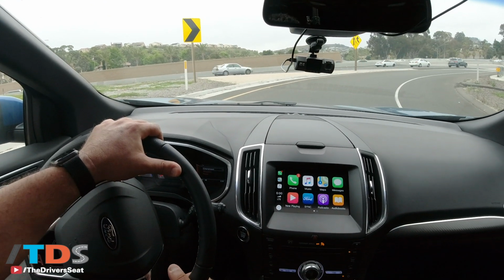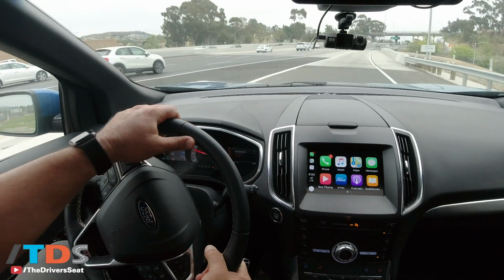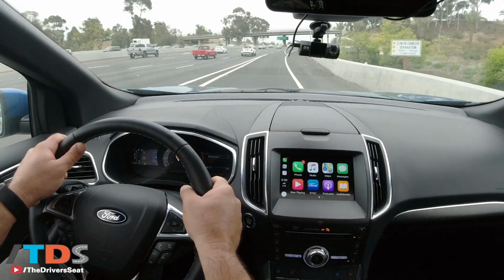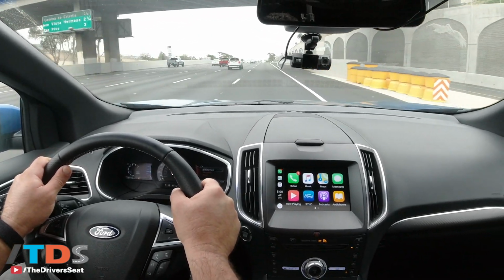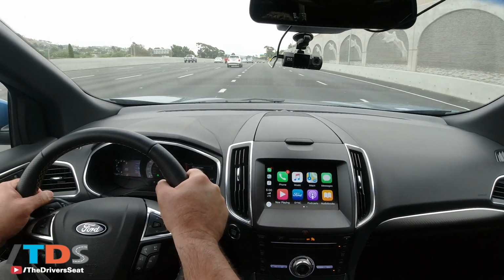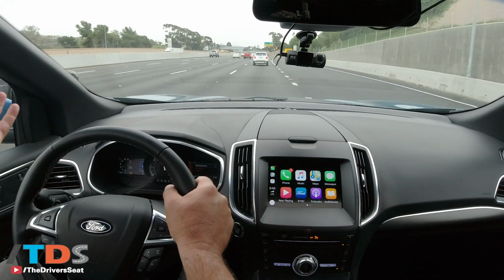But this torque steer is awful. Decent power. It doesn't feel like 335 horsepower. It's decent power, but it's not neck breaking, blow you away power. So why buy this car?